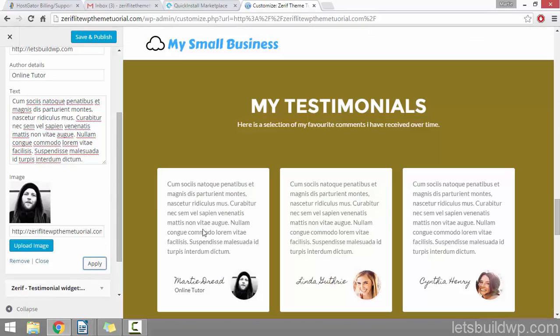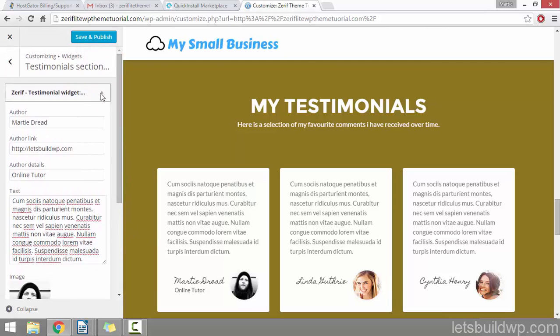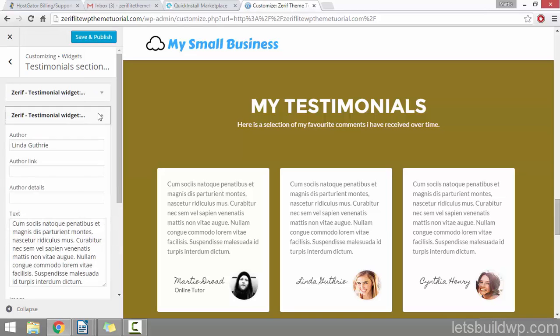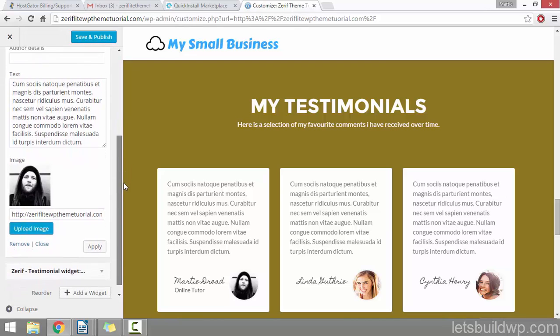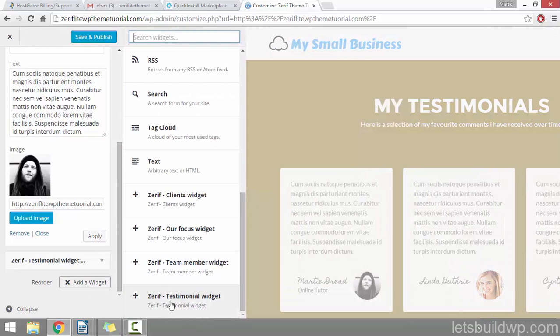Now you'll see our first testimonial has updated, and we would just need to scroll up to the top on the left hand side and click this up pointing arrow to close this widget box. Then click this down pointing arrow to expand the next one. You would just follow the same process to update the next two. And if you did want to add more, you can just click at the bottom here where it says add a widget. Then we can choose Zerif testimonial widget and create a new one.